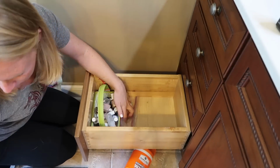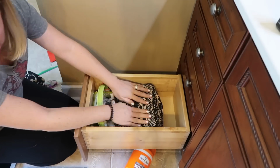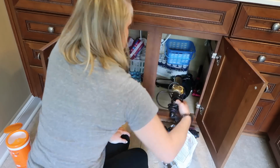I do need to go through the makeup bag that you see right there, but I did not have time for that. But it has so much stuff in there. Half of the stuff I probably will never use. So I do want to go through that soon and get rid of a lot of that makeup.